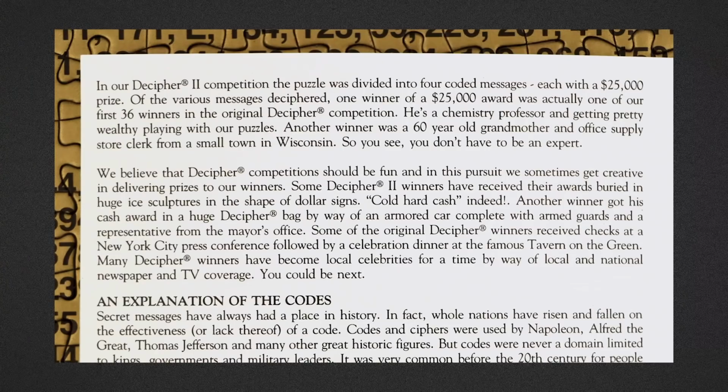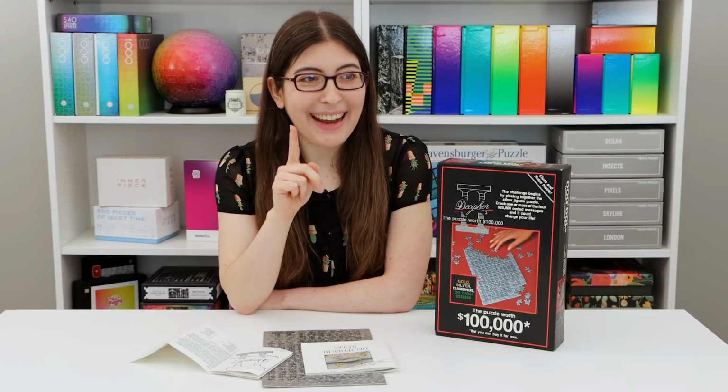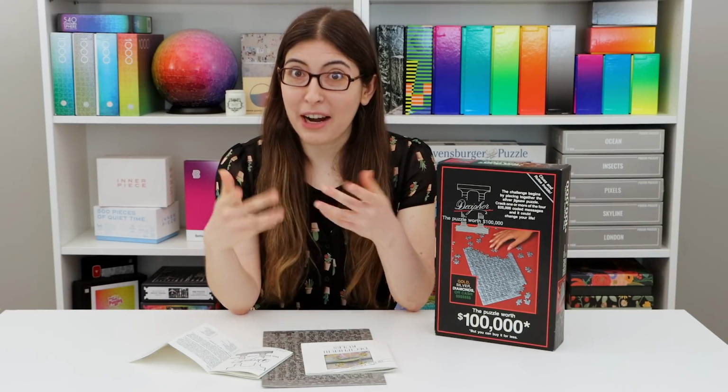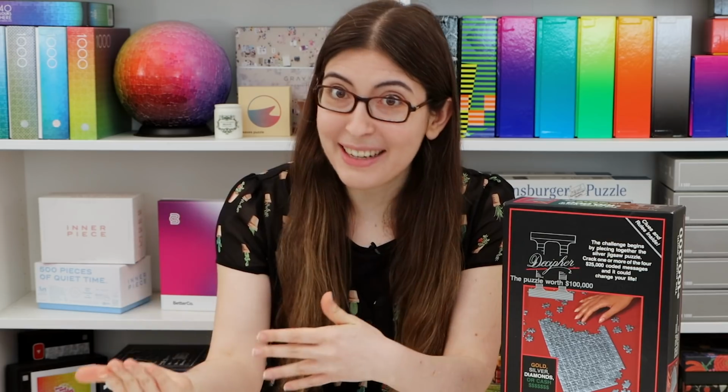It totally makes sense. So one more fun fact, in the Decipher 3 rulebook, they mention some of the winners and they talk about how some of them received their prizes. One was the giant ice sculpture, which I talked about earlier. One person got it in a huge Decipher branded bag delivered in an armored car with armored guards. And others received them at a press conference in New York, followed by a hosted dinner at Tavern on the Green, the famous restaurant in Central Park. However, I will say, I don't know how successful this press conference was, because there doesn't seem to be any press that was actually written about it.